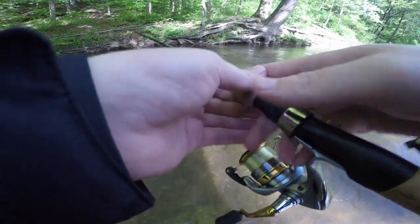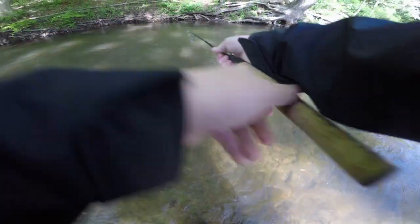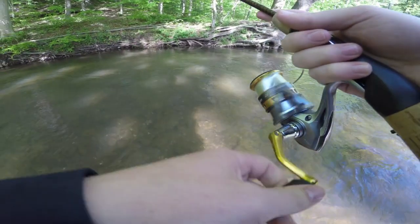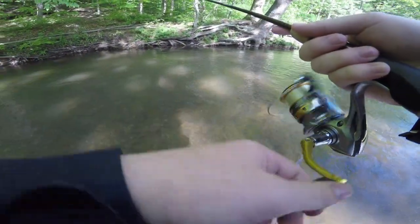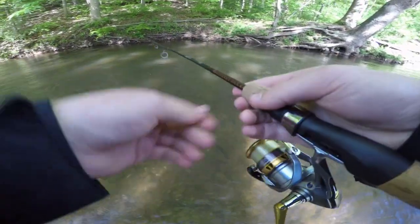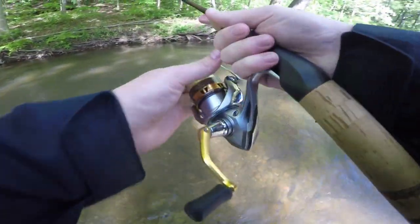All right, guys, we got to this hole in front of this tree and I just saw some fish go after a trout magnet. So I'm gonna try drifting around in there again. See if I can strike. There's one, there's a strike. Very, very light tap. Could have been a fall fish for all I know, but it was something.